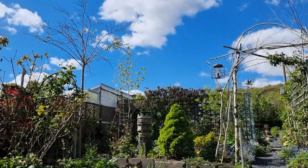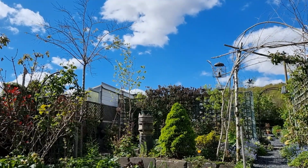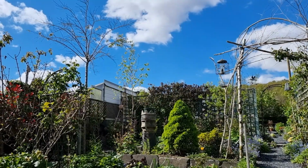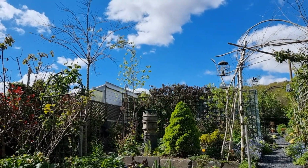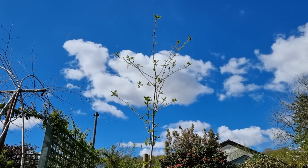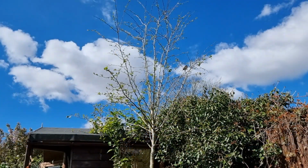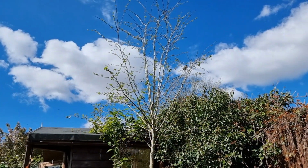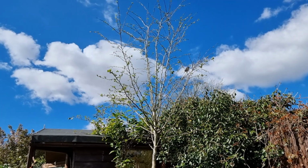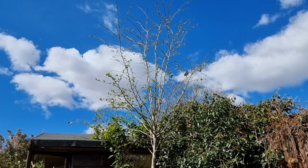But I think maybe I'm just going to leave them as they are and trust that nature will look after my trees. Trust that nature knows what she's doing and that my trees will be okay. And even if they don't come fully into leaf and some of the branches die, they're still fulfilling one of their main functions, which is perching places for birds.